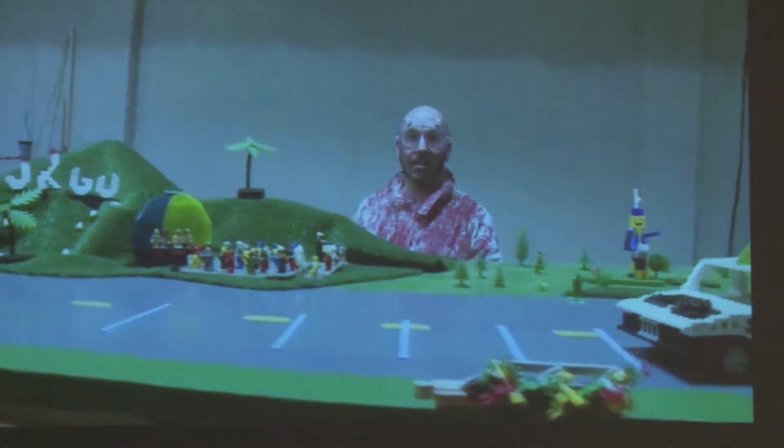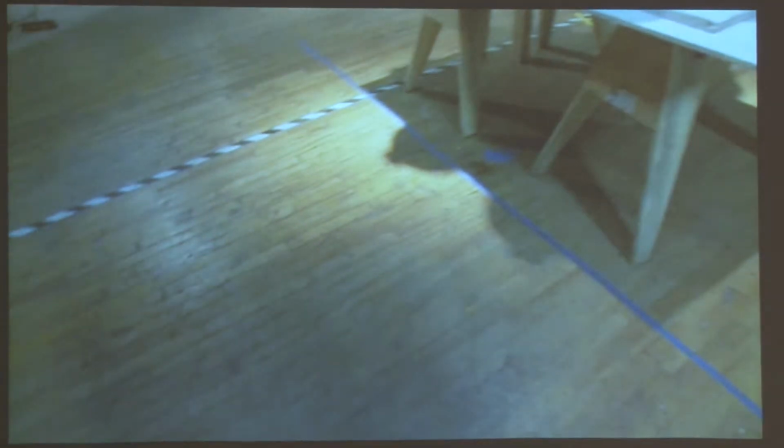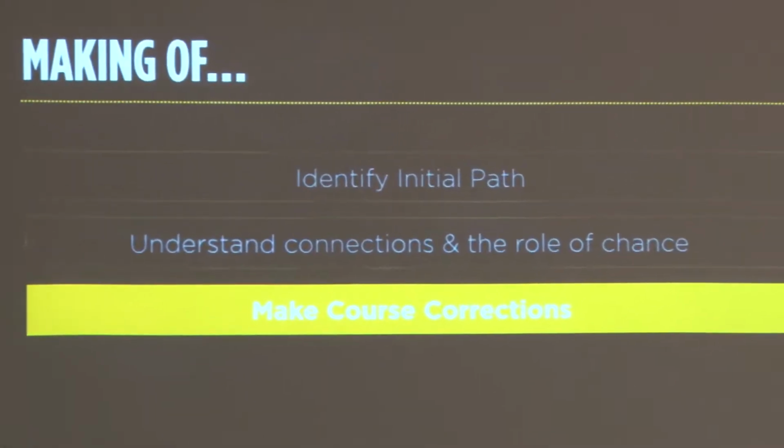And sometimes we needed to make adjustments. Sometimes we changed the angle of a ball rolling down a ramp. That would slow it down or speed it up as necessary. But this is an example of something we had to modify a little bit. Though that was modified less for speed than it was for just the car's direction. So along the way, we're making lots of course corrections.